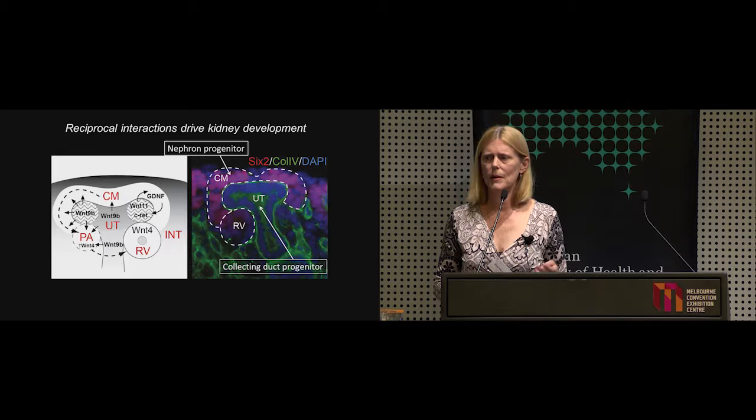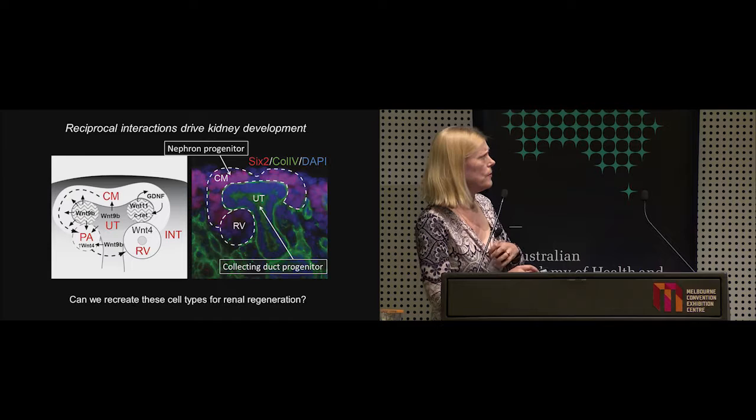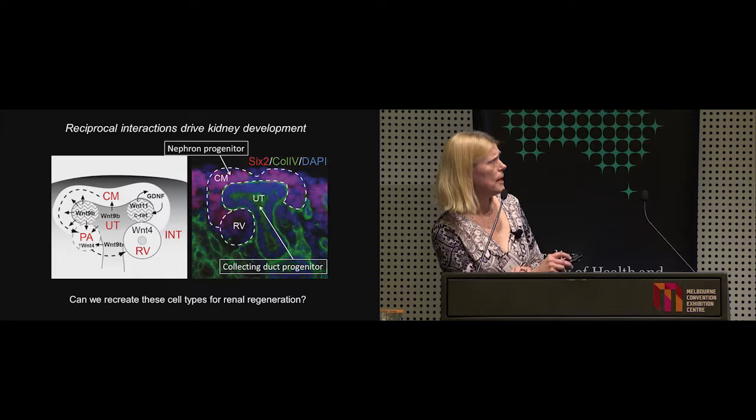So having worked on this population, what it can do, how it gets there, what genes control that process, the realization that it's not there in the adult kidney took us back to this question. So our research question was, can we recreate these cell types for renal regeneration? And we were focusing on this population here, and so we went in with a hypothesis that if we could recapitulate development in a dish, we would be able to get back to that population, and that population would make nephrons. So how do you do this?